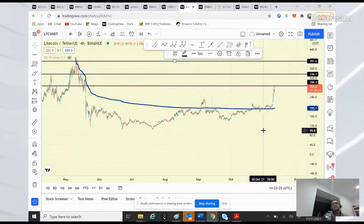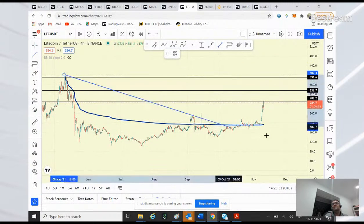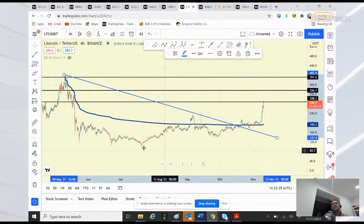So LTC definitely brought a lot of profit in the last few days for many people. If you look at it from the pattern perspective, you can see right now it just got out, retested, then accumulated a bit, and then bang. It just got out of it and provided a lot of profit for the people who have been there.